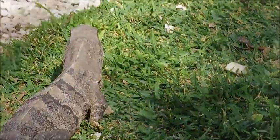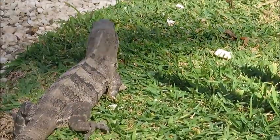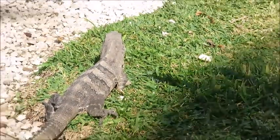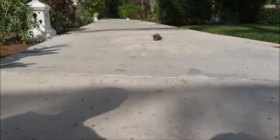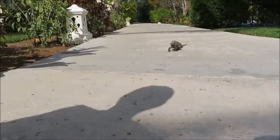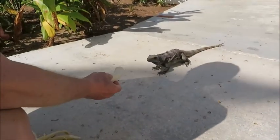So definitely, not to be afraid of them. I was not afraid of them. Obviously, they're just minding their own business, just sitting there. If you try to get too close to them, they might walk away a little bit, but they're not going to attack me or anything like that.